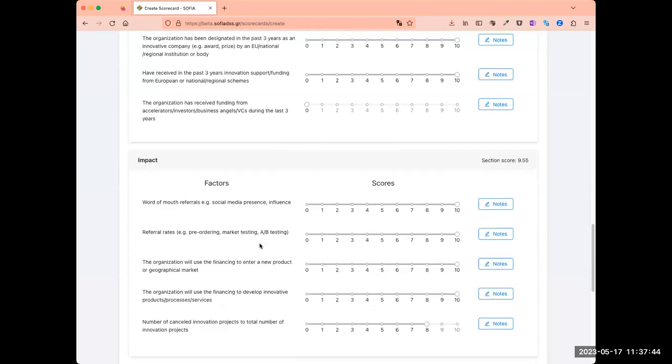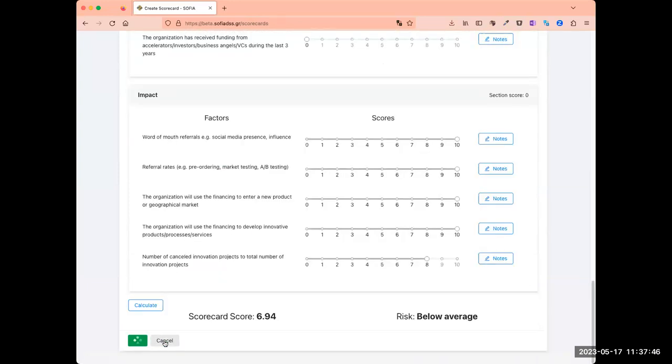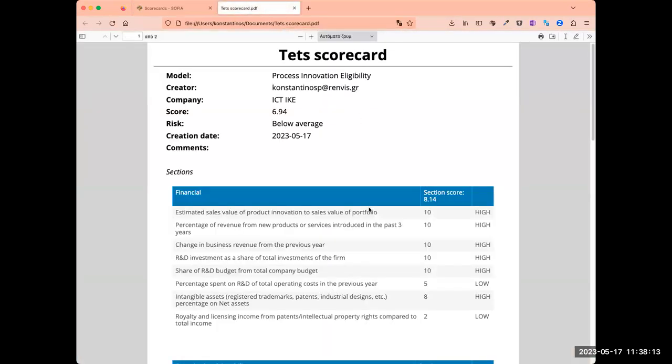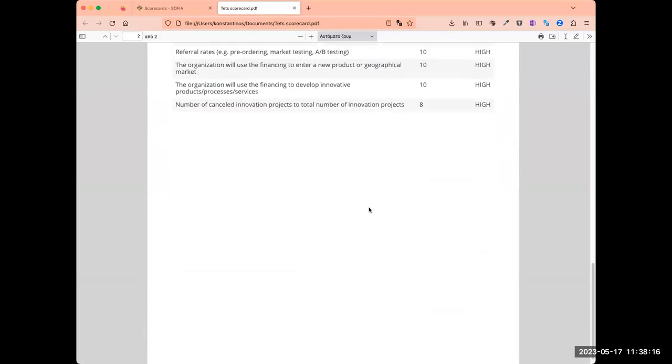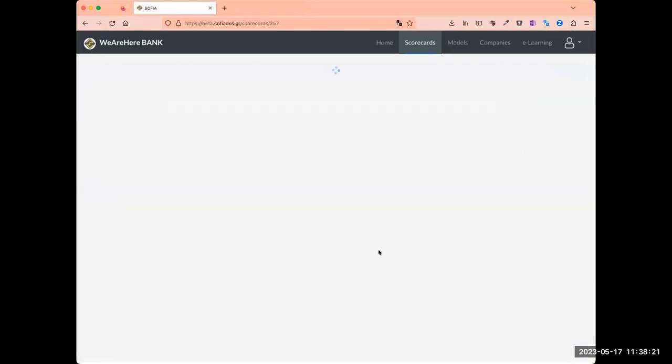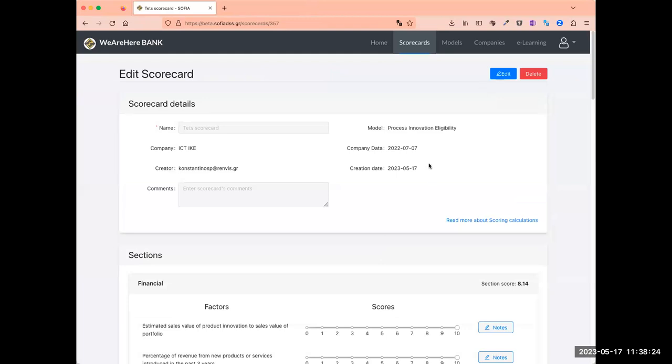So if we move on and create the scorecard, we can see that the scorecard has been created successfully and has been added here. We can see here the name, the model that was used, the creation date, the score, and the classification of risk. We can click the PDF button to download a PDF of this scorecard that can be used also as a report, to be sent to the company, or for our records. And we can also have an overview of and edit the scorecard if we want.